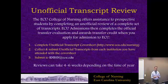The first would be to complete the unofficial transcript cover sheet, which can be found on the website that's included in this PowerPoint. Then collect and submit unofficial transcripts from each institution you have attended with the cover sheet.